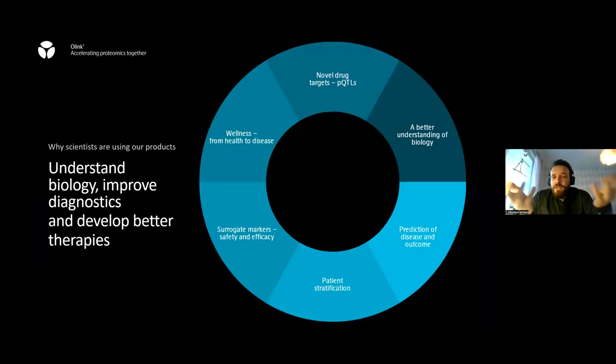Just very briefly, why scientists have been using the Olink products. This is shown here in this, if I may say, donut or pie chart. It gives the possibility to better understand the biology and the pathophysiology, to better predict the disease and disease outcome, for patient stratification and better disease categorization, for the identification of surrogate markers for safety and efficacy, and in the wellness space, where one can see a trend for the development of a certain condition, and through changes in lifestyle it can possibly be preventable.